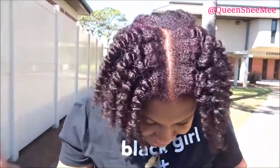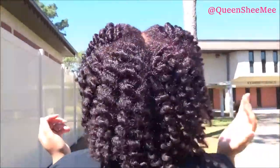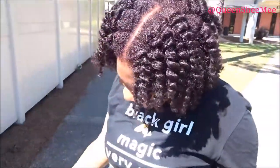All right, you guys, so I have my classmate Marlene recording my hair color. This is the final result. I love it. I love my color. What do you think, Marlene? Beautiful. I love it, you guys.